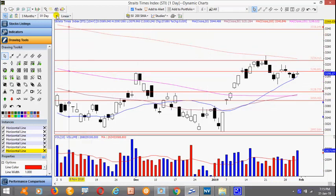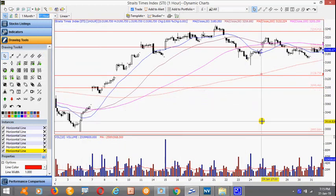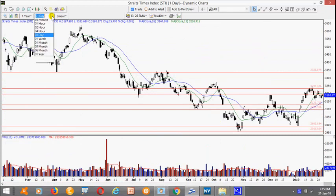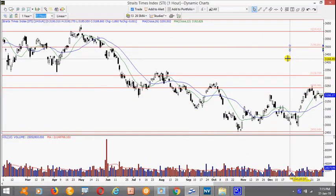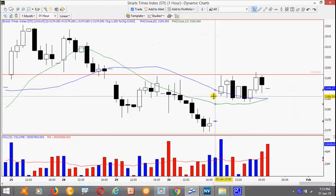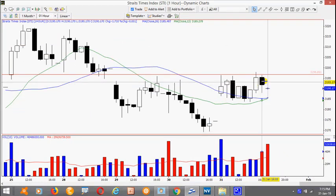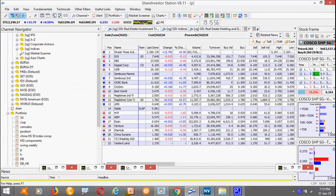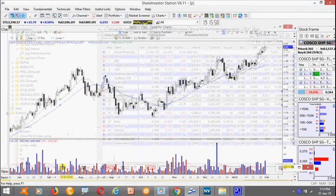Alright. If you take a look at the hourly charts, this is what happened today. After the initial move, the market was generally stuck in a trading range. Alright, and it's listless, and what dominates today is actually REITs. Now we'll discuss the other stocks first.